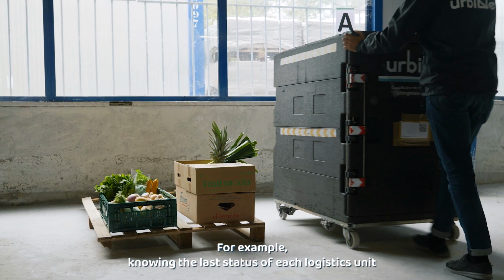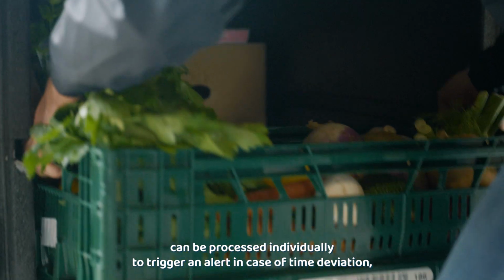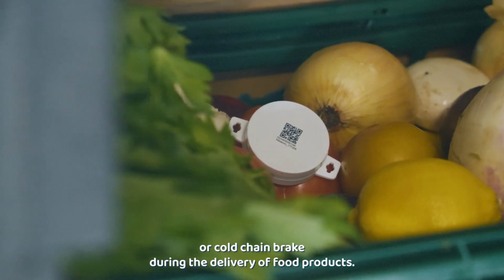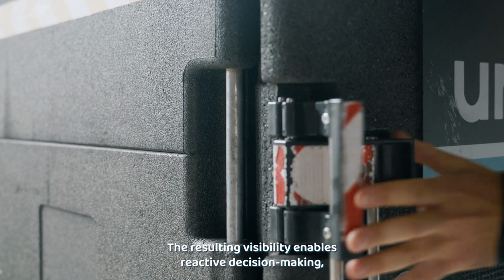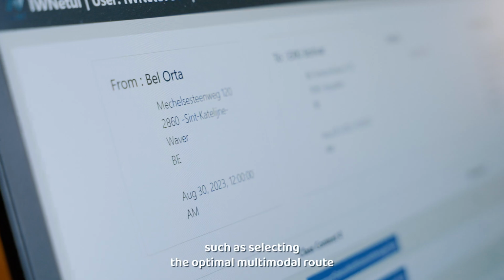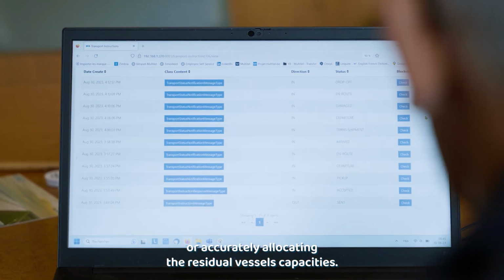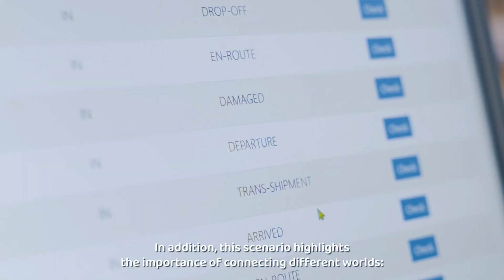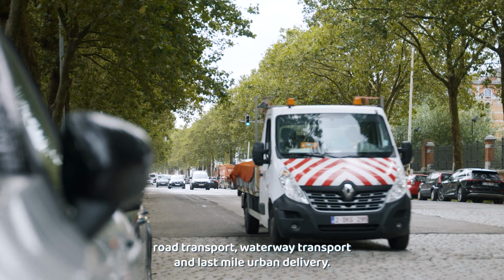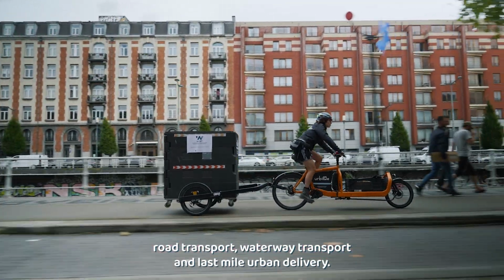For example, knowing the last status of each logistics unit can be processed individually to trigger an alert in case of time deviation or cold chain break during the delivery of food products. The resulting visibility enables reactive decision-making, such as selecting the optimal multimodal route or accurately allocating the residual vessel's capacities. In addition, this scenario highlights the importance of connecting different worlds: road transport, waterway transport, last-mile urban delivery.